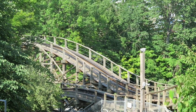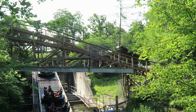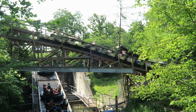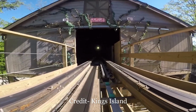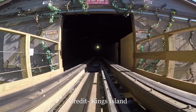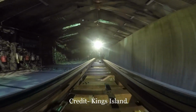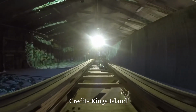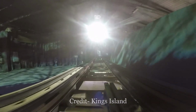And it wouldn't be a Mystic Timbers review without talking about the shed. If you don't want to know what happens in this part of the ride, skip ahead roughly a minute. When Kings Island announced Mystic Timbers, they hyped up the shed quite a bit. The entire marketing campaign was built around what's in the shed. Many hoped it would be an inversion or a drop track, but what was it?